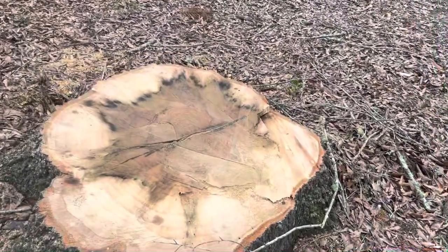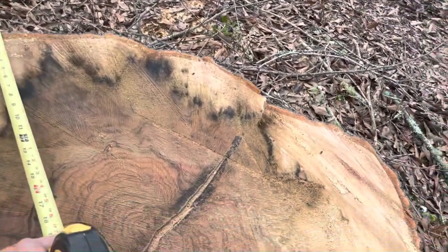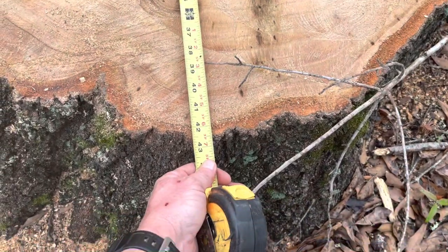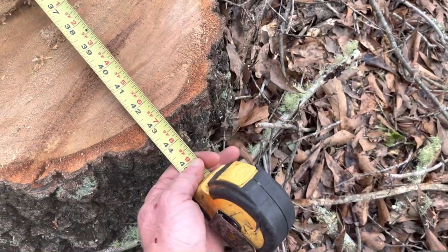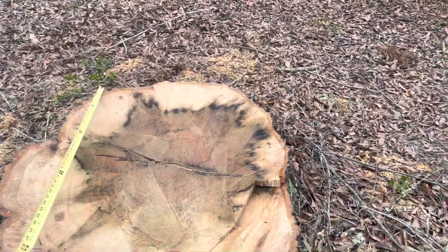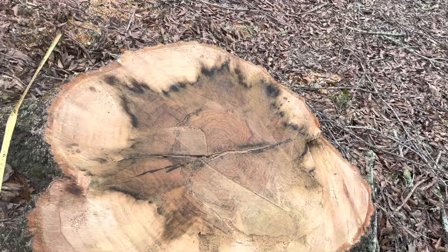So this is that giant oak I cut down the other day right here by the deck. You're gonna see how big it is. 43 that way. A little over 43 this way. So I'm gonna show y'all the distance that we had to work with here.